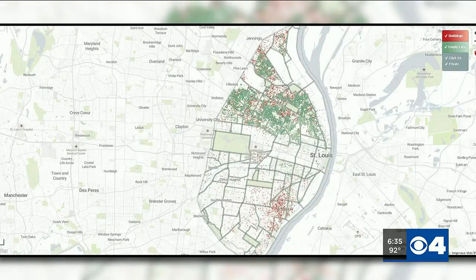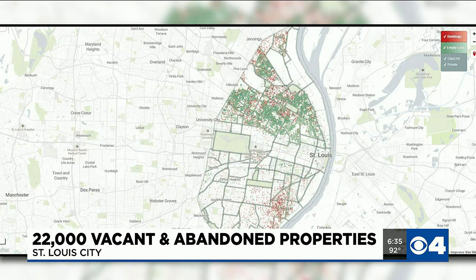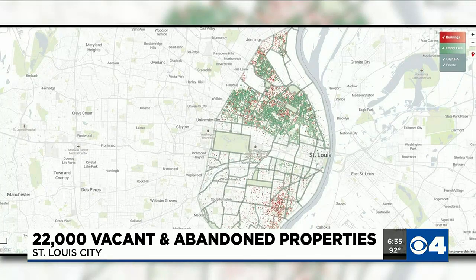Louis. So take a look at this. The red that you see on this map represents vacant buildings, and green shows empty lots, with the overwhelming majority of these in North St. Louis. The map is from the St. Louis Vacancy Collaborative. That group is now partnering with the city for a project called the Vacancy Strategy Initiative.